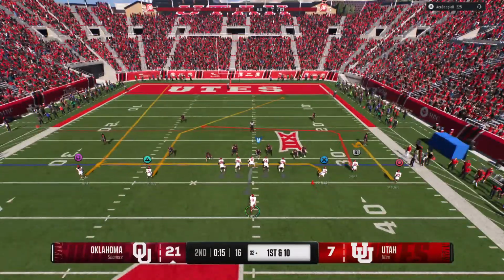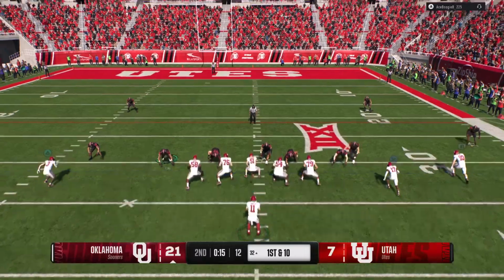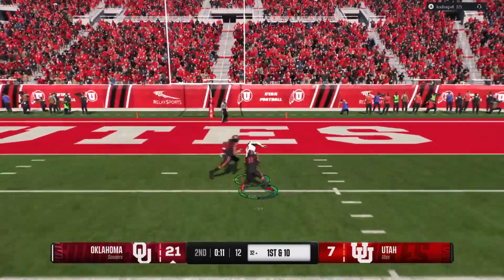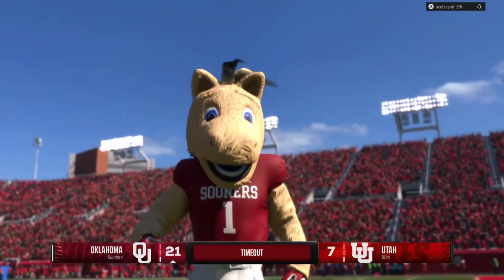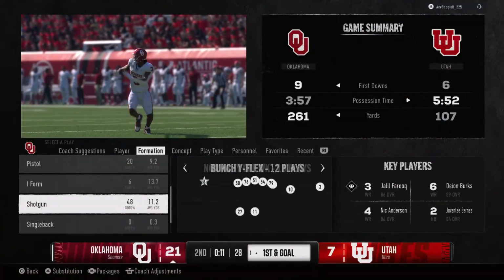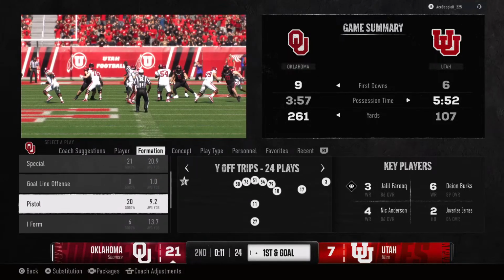Running out of time here in the first half. They're going to have to be efficient to put some points on the board before the break. They'll start this drive with a pass. Got him downfield. He is down at the 1. A terrific run after the throw and catch. Quick timeout from the offense to save precious seconds.